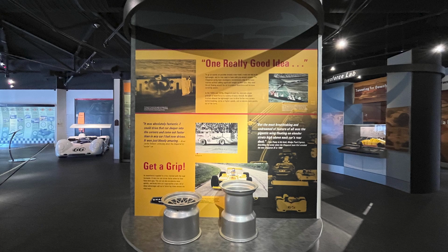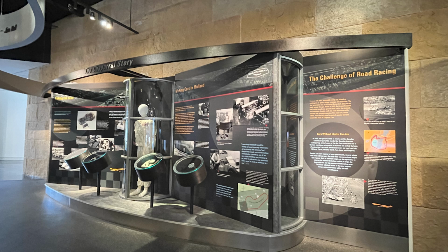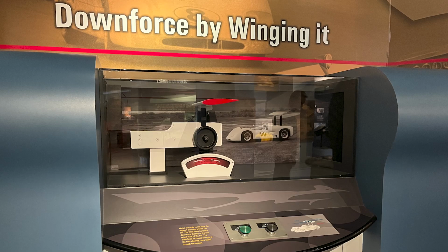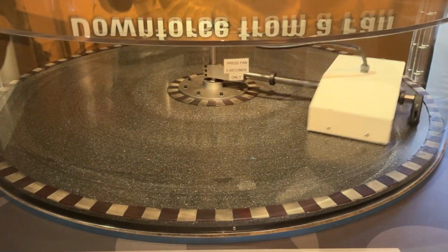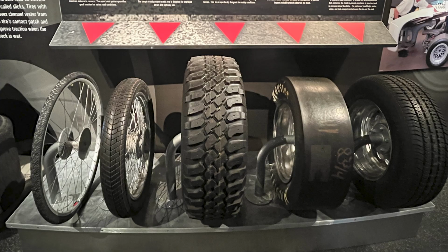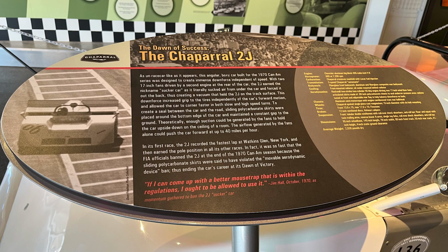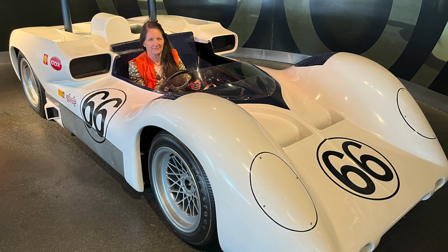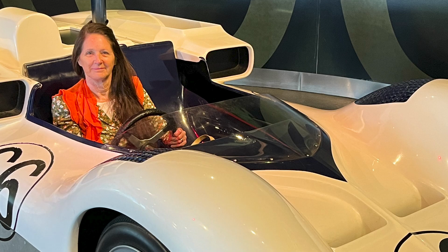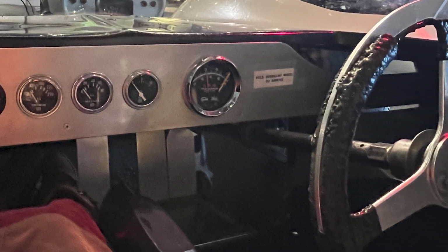retire from the race. The following year, with Johnny Rutherford at the wheel, the 2K won pole position and raced to victory in the Indianapolis 500 and also won the 1980 IndyCar National Championship. Racing fans will thoroughly enjoy these fabulous and unexpected displays. In front of the cars, there are signs making sure that you don't touch them, but there is one car that you can crawl into. I can verify that. It is a tight squeeze. The steering wheel is removable so that you can slide into the driver's seat.